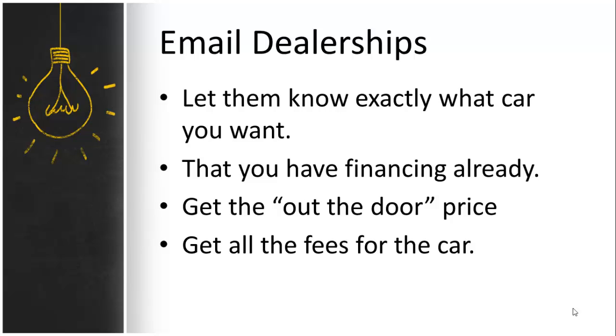Note, when I did this, I emailed all the dealerships in half of the state. Why? Because I was willing to drive if the price justified the drive, and because I wanted more prices to negotiate a lower price out the door.